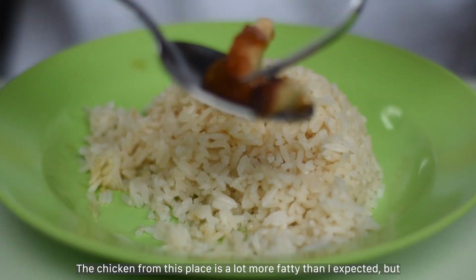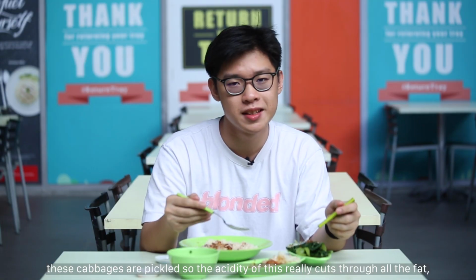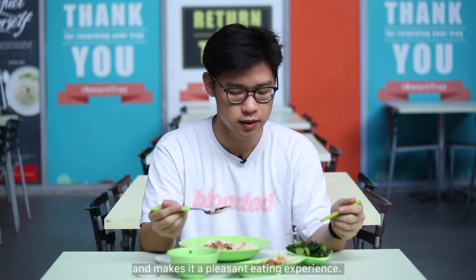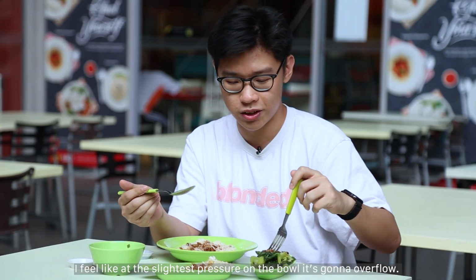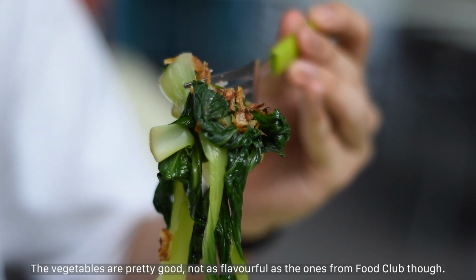So the chicken from this place is a lot more fatty than I expected, but these cabbages are pickled, so the acidity of this really cuts through all the fat and makes it a pleasant eating experience. As for the vegetables, I'm a bit scared it overflows, to be honest. I feel like at the slightest pressure on the bowl, it's gonna overflow. But yeah, the vegetables are pretty good.